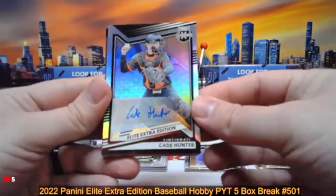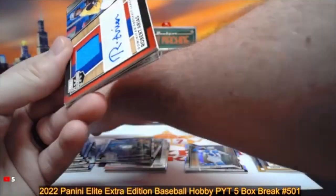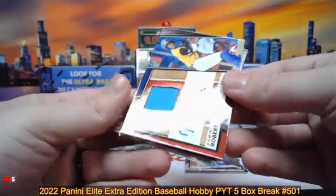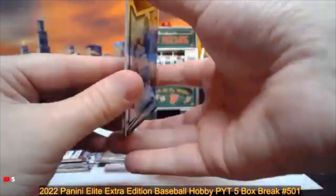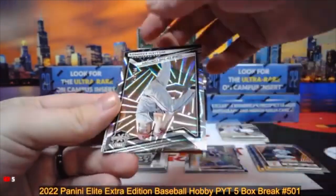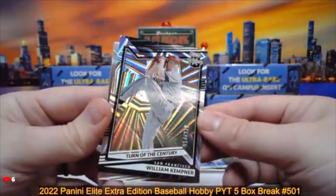Ebony auto of Cade Hunter for Cincinnati. We got a patch auto. This is going to the Dominican Prospect League, Robert Arias. This one for the Dominican Prospect League, that one is not numbered. Yasmel Ramirez out of 999 for the Prospect League. Then we have Will Kempner for San Francisco out of 122.